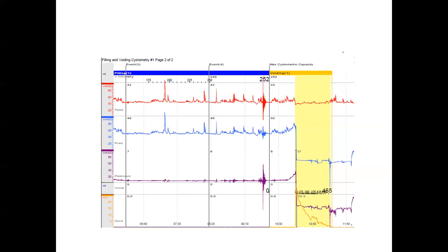Therefore, the remedial action would be that you would need to recatheterize this patient, increasing their risk of infection, increasing the length of the test and their sheer discomfort. And then you would need to refill and repeat the voiding phase. So it's quite a lot of work. I encourage people to practice their taping skills to make sure that they keep their lines in as much as is physically possible.